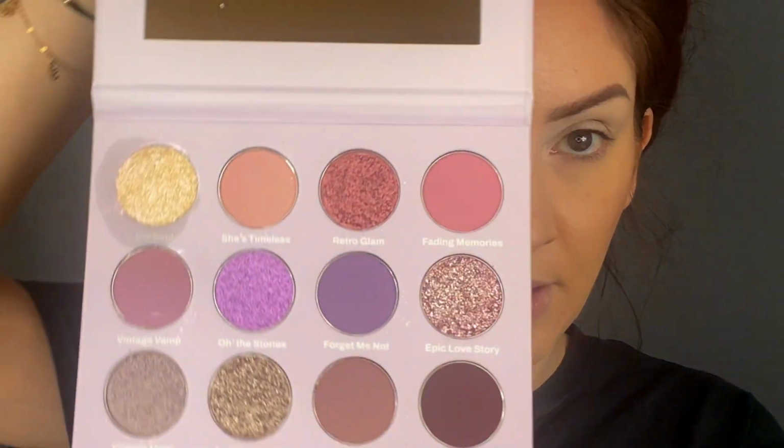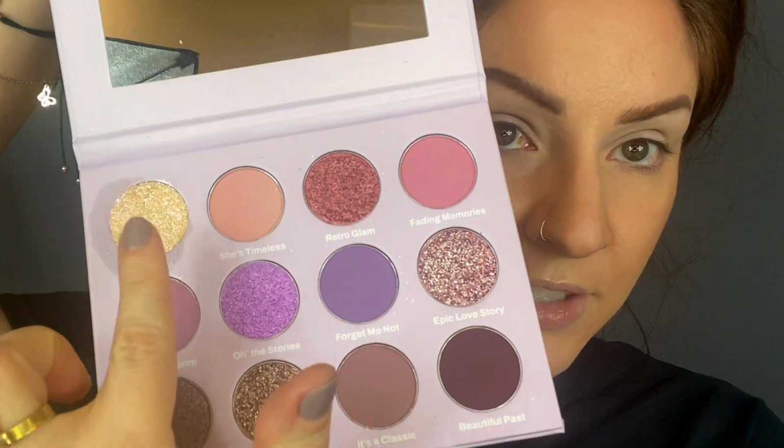So I picked up Vintage Glam. So here she is. This shade came smashed. I need to email them about that. I kind of pressed it back in, but it doesn't look good. I don't know, I don't even know if I can swatch it.